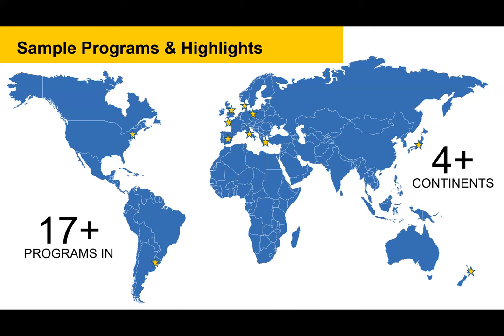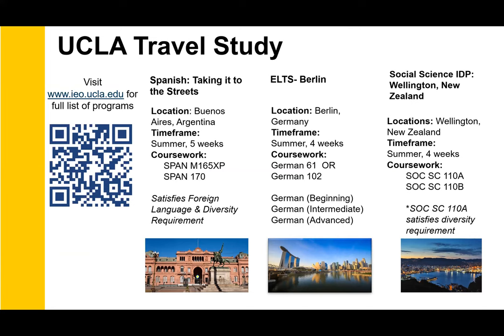All right, so this is a visual for you to see the current distribution of programs we have around the world. These represent the countries and cities where Travel Study has prospective summer faculty-led programs next summer, for you to have an idea. We have some sites where there's more than one program in that city. And then we have our one domestic program in New York, as you can see here. All right, I'm now going to hand it over to Rory, who will be highlighting three of our program offerings for next summer.